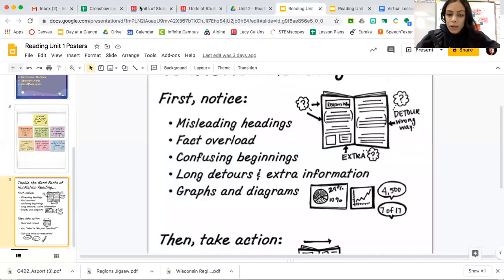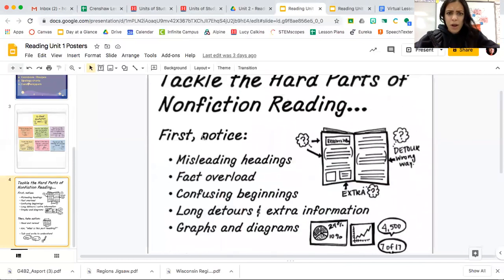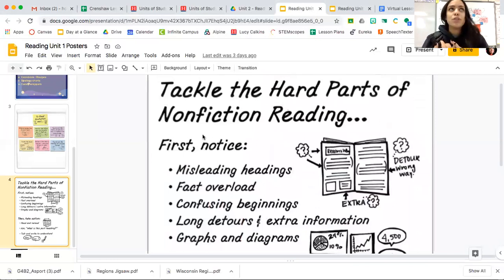Here are some things you might notice as you engage in the nonfiction reading process. Misleading headings, we just encountered that. Reasons why? Reasons why what? Fact overload, confusing beginnings, long detours, and extra information. And sometimes those text features can challenge you, like graphs and diagrams.